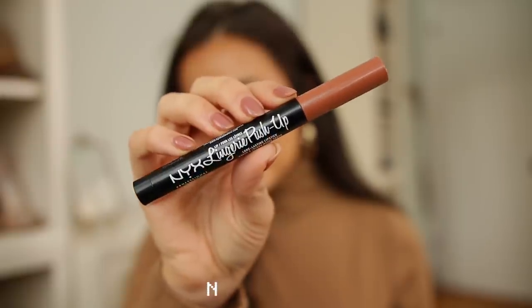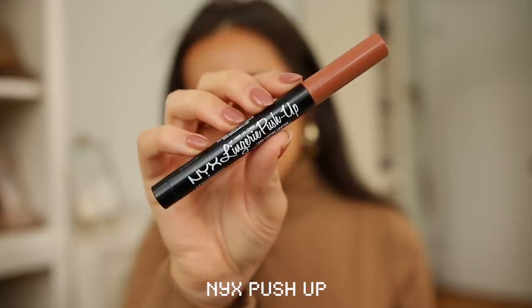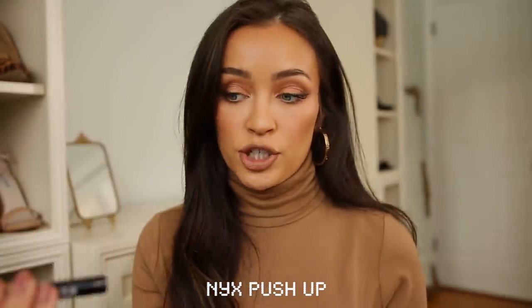But the dupe that I have for it, and I've mentioned this before, is from NYX, and this is the NYX Lingerie Push-Up Lipstick in the shade Push-Up. So if you're looking for this and wondering the shade that I like, it's literally in the name, like Push Up, and the shade is Push Up. So these are very, very similar to each other.